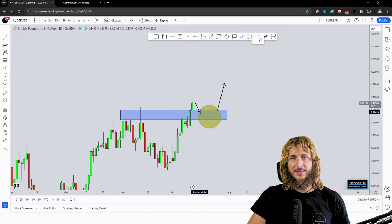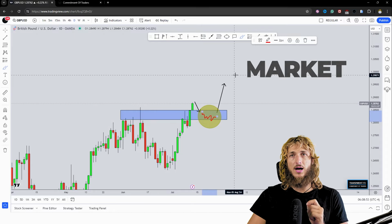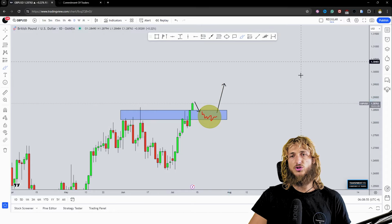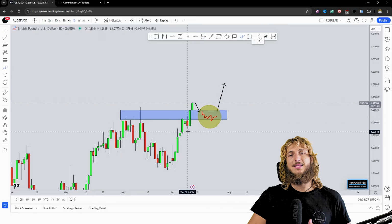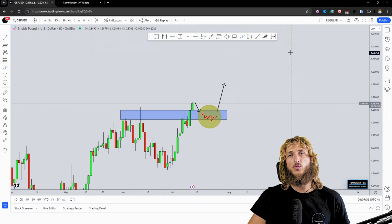Therefore, what I would expect is that if this market would shift from an intraday bearish to a bullish market, at that point I wouldn't be surprised to see a potential rejection to the upside, completing this daily impulse correction and impulse pattern to the upside. That definitely wouldn't surprise me.